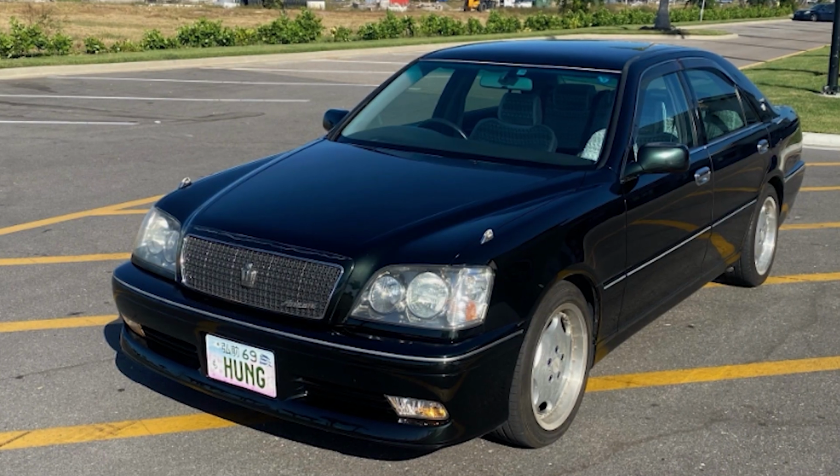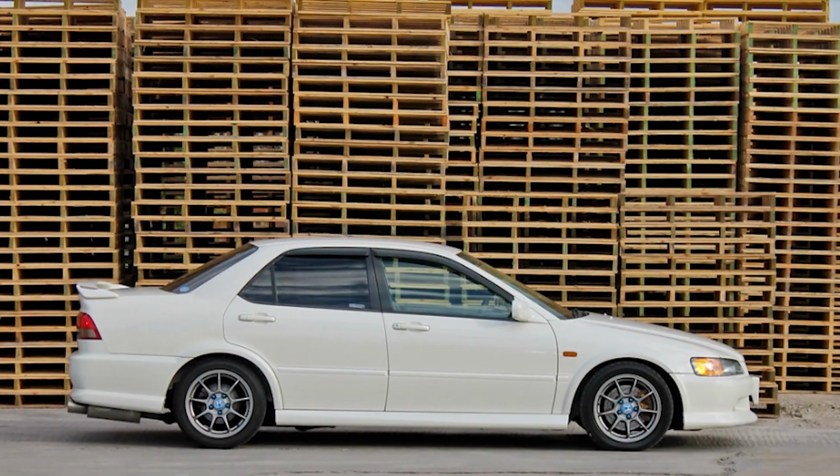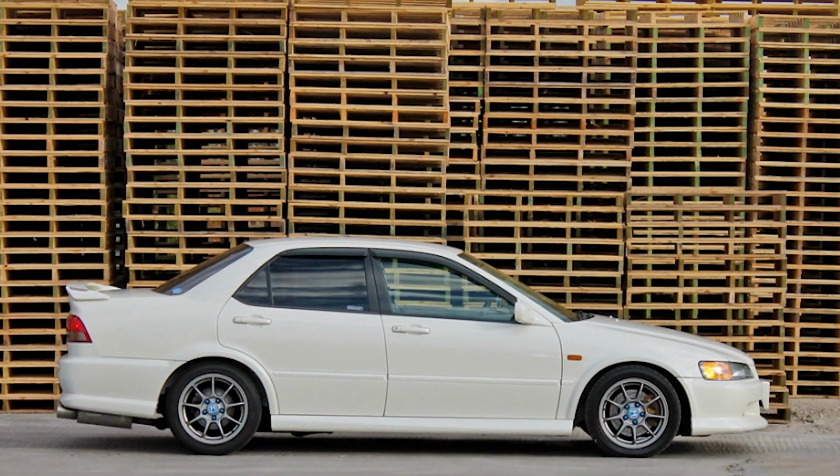And like every 25-year import, it needs love. Fluids, filters, hoses, alignment, tires. Skip that and it'll remind you that age doesn't equal forgiveness.